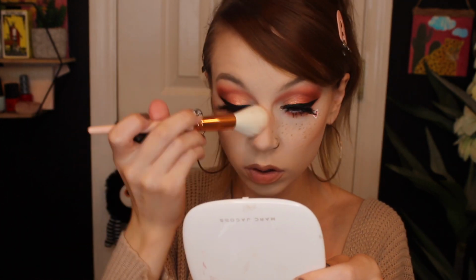It does have a tiny bit of gold glitter flecks in it, but you can't really see it. It just gives that soft, very subtle shimmer. I would say this blush is more on the matte side than on the shimmer side. It is so beautiful. Wow. Put some of it on my nose here. So cute. Love it.